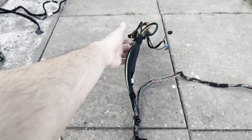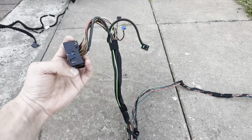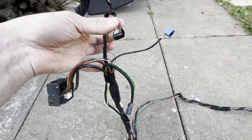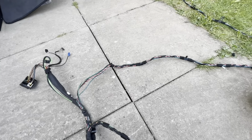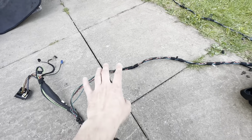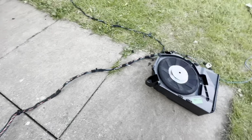Then this one is the main connector for the head unit, CIC or CCC, whatever you've got. Then you've got the GPS antenna, and the FM AM antenna on there as well. Then going along, this is the thing that runs over the transmission tunnel, for which I've had to cut a little bit of the carpet to get this out.